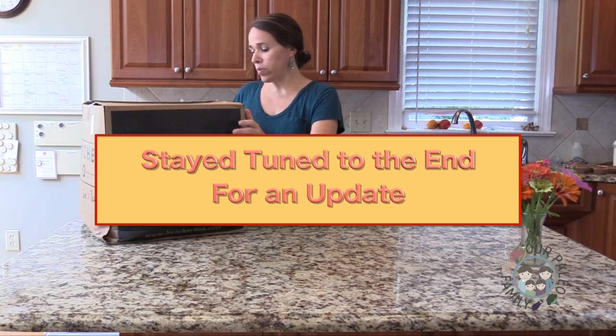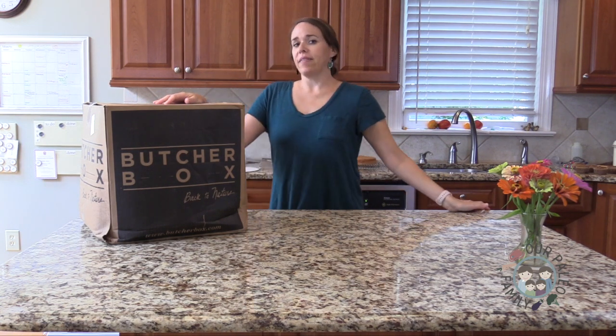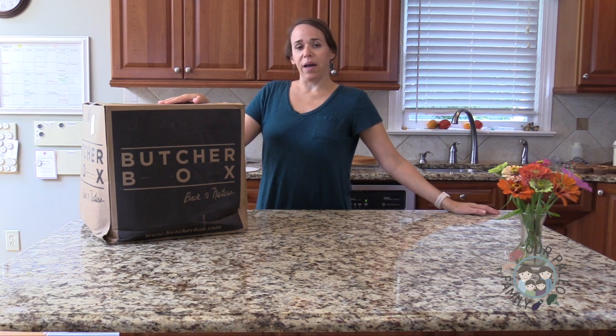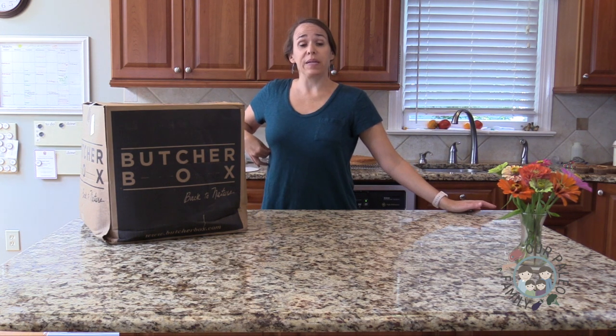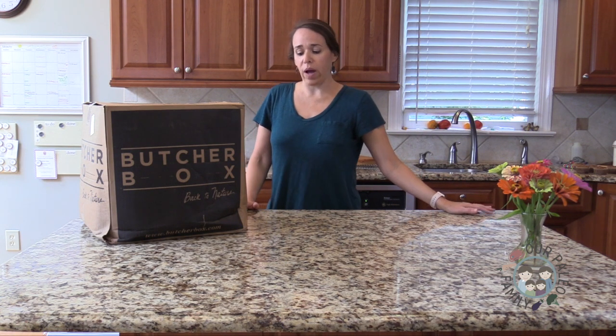So I wanted to show you what came. This is my August shipment. We skipped a couple. I think they maybe had a little bit of trouble with growing a little too fast, and right about the same time I was reading some articles in the Wall Street Journal about the delivery companies having a hard time keeping staff, and they were getting behind. So I think it was kind of a perfect storm there for a while.